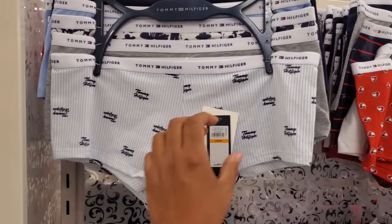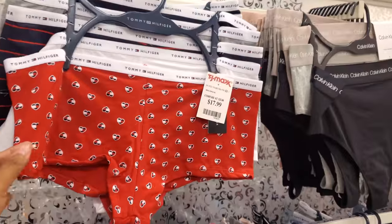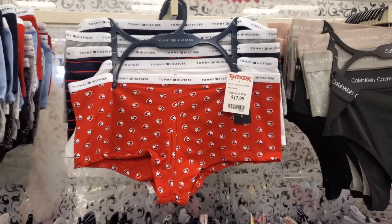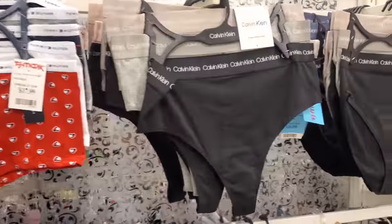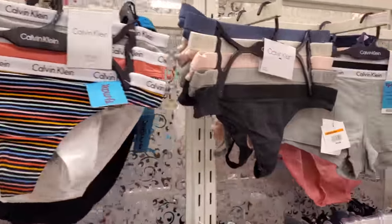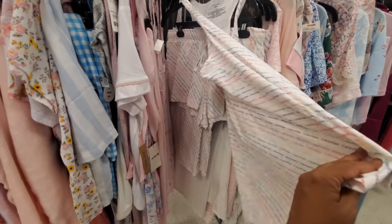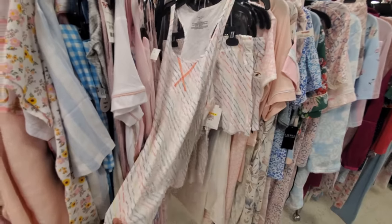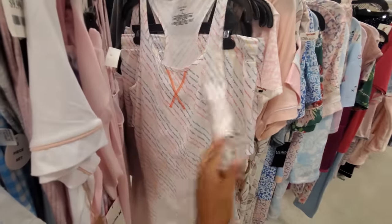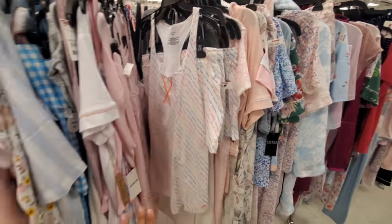Some new chonies, and these are Tommy. Those are going to be $18, and they also have the boy short for $18 as well. The thong, bikini, colorful, and more Calvin Klein. And this one is actually really cute. I cannot find, actually $17, so I've been finding this one a lot too. I think I'm going to grab it. Top and bottom, easy breezy.